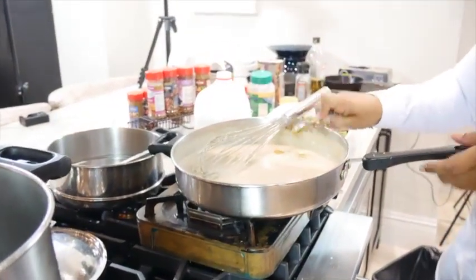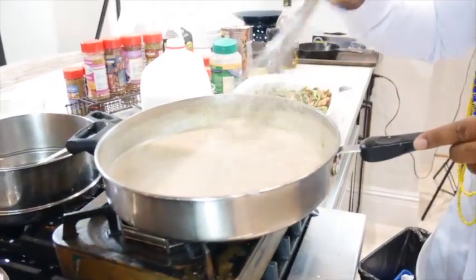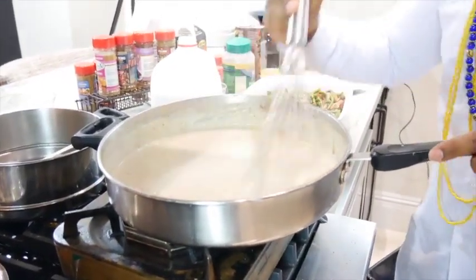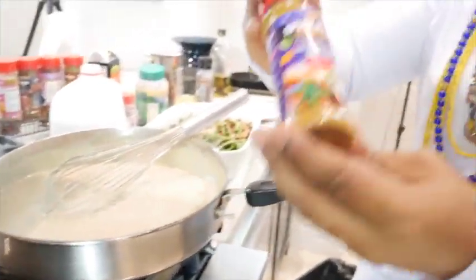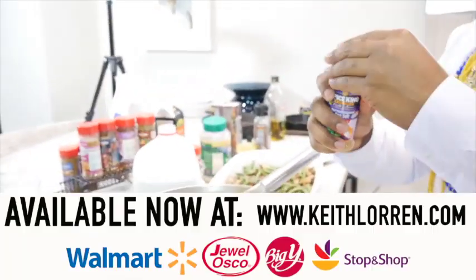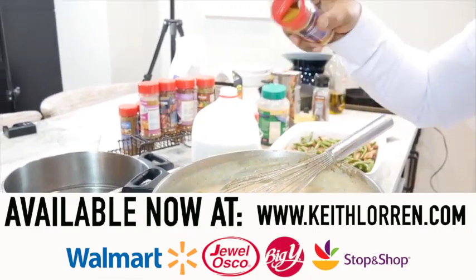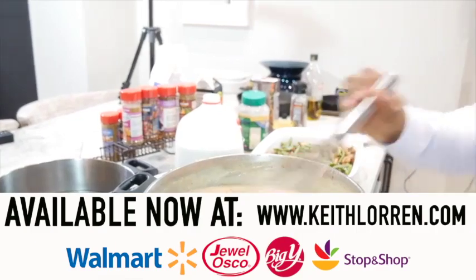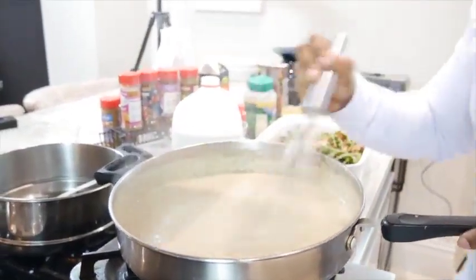I'm going to add a little bit more better than bouillon, concentrated chicken stock. I added a splash more cream. And now I'm going to just finish off the flavor with a little bit of the Keith Lorren seasoned sea salt. Just a little bit there. Perfect, perfect, perfect. Now it's time to give it a final taste test.